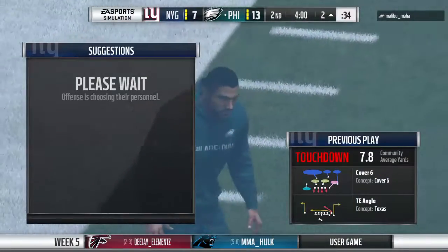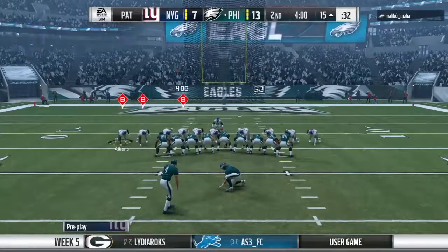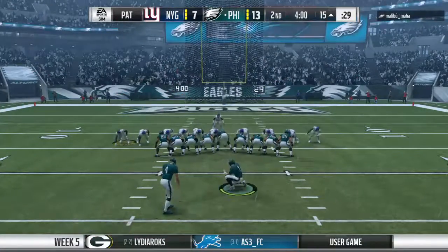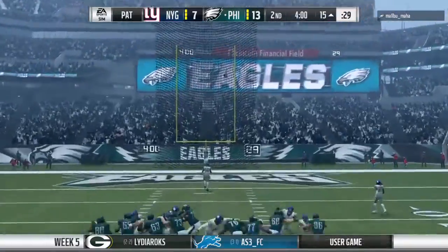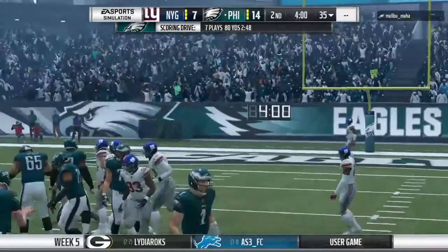Zach Ertz, his first touchdown on the year. And the Eagles have taken the lead. And he's got it. It's now a 14-7 ball game.